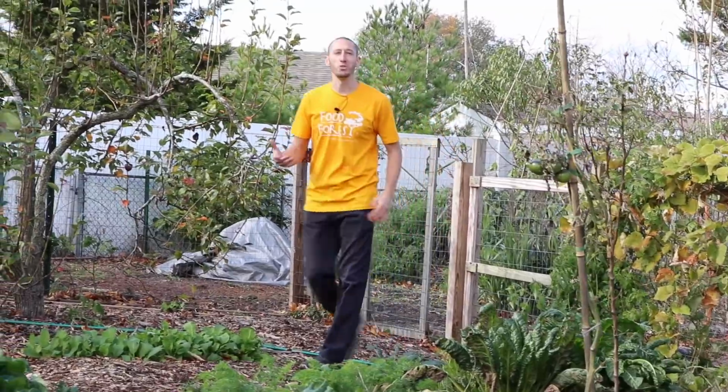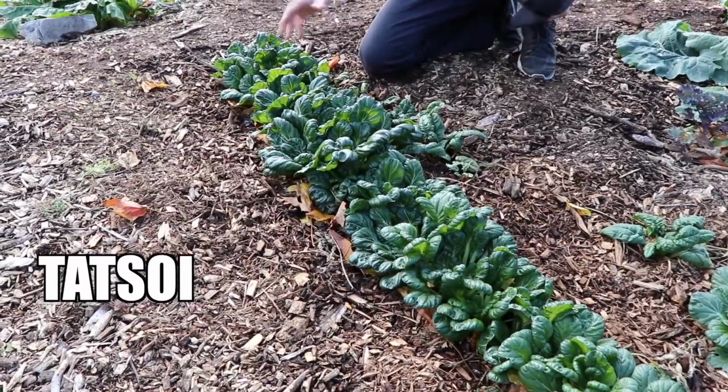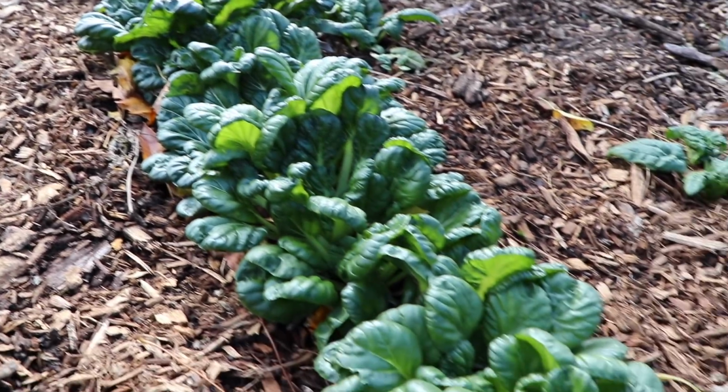I want to bring you into the new food forest now and show you some of my favorite cold hardy veggies that we have growing, the ones that we'll be eating throughout the winter. This one here we have first is Tatsoi. This is an Asian green, very cold hardy. This is one of those plants that they say you'll notice when the snow is on the ground. It'll be sticking right up out of the snow, still growing.